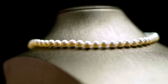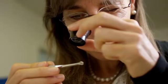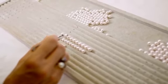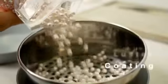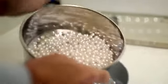So we are talking about Japanese Akoya pearls today, some of the most valuable and most beautiful pearls in the world. So what are the quality criteria for Akoya pearls? How do we look at Akoya pearls? What makes them more valuable? What are the criteria? We have basically five criteria. It's the coating, the luster, color, cleanliness, and shape.